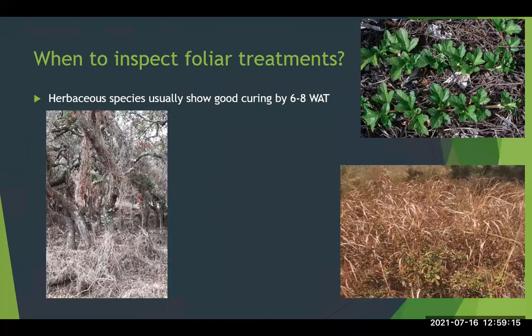But there are a lot of times where that's just the beginning of the top kill, and there may be regrowth happening later on down the timeline. And so it tends to pay off to inspect a little later than sooner.